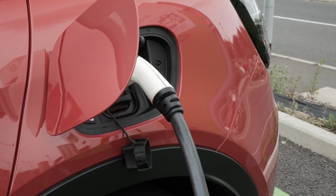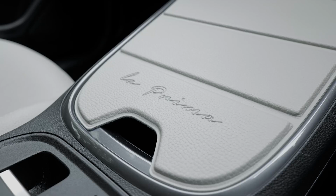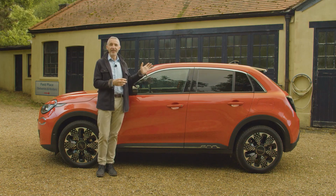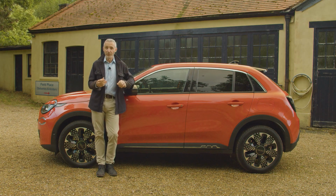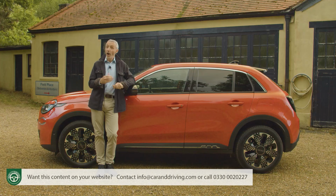Base spec models can be had in red or for £500 extra in black or white. There is a much nicer colour choice if you stretch up to this La Prima spec though. This offers 4 trendily themed shades. This bright orange Sun of Italy hue is the only standard one. Alternatively, for £500 more, you can choose between Sea of Italy, which is green, Earth of Italy, which is a stone colour, or Sky of Italy, which is obviously blue.